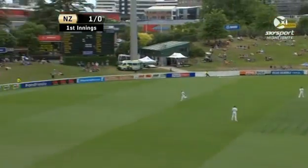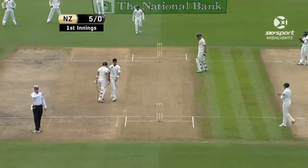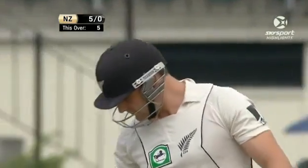He took one hand off the bat and it's flown away to the boundary. Not particularly convincing, but the first boundary of the test match.